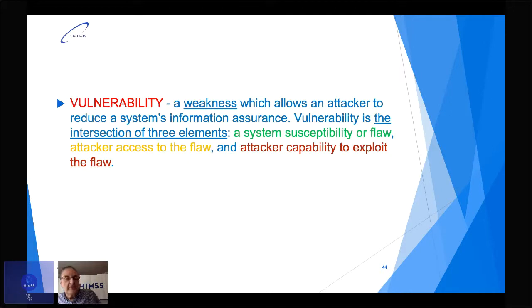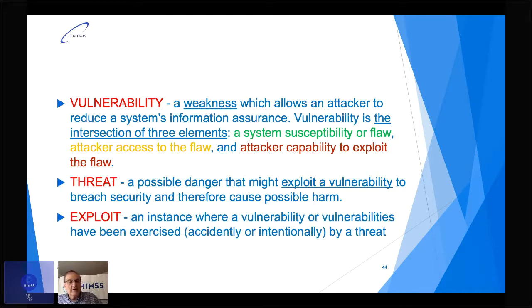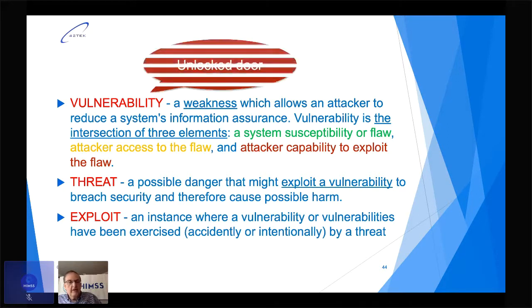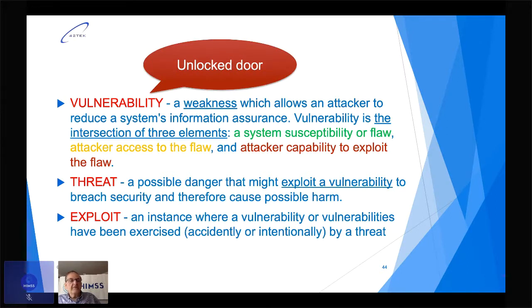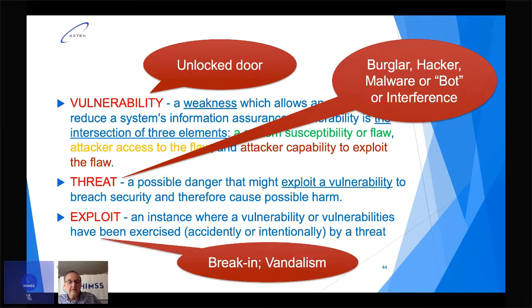In cybersecurity, we talk about vulnerabilities, weaknesses that can be attacked. The threat is what's going to be doing the attacking to exploit that vulnerability. And in fact, the actual instance when something bad happens, that's called an exploit. To think about it more simply, you can think of a vulnerability as an unlocked door. The threat is that burglar or hacker or bad software or something. And the exploit is when something bad actually happens.